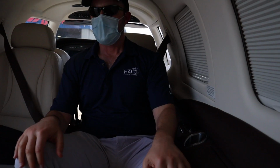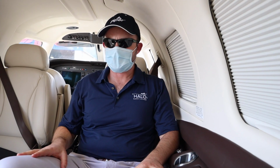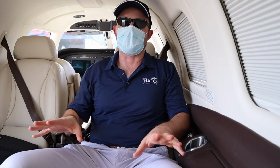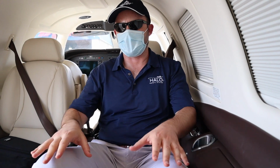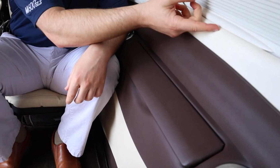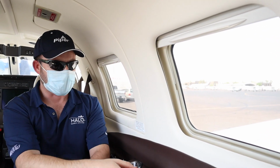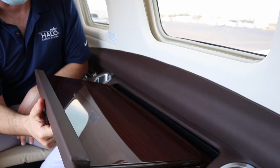Let's go do this. So club seating, plenty of room for four passengers in an aircraft, very comfortable. You can see we're not bumping knees. Window shades come up and down nice and easily, keeping them down for now for the Arizona heat. Table comes out.